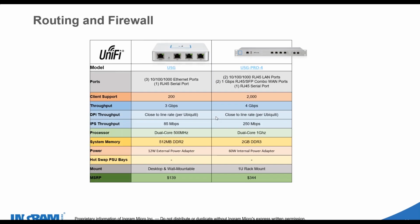Next on the Unifi line card, firewalls and routers. Now there used to be a third option over here, so I apologize, my graphic is a little cut off here. They did just recently discontinue the 10 gig option. They're currently working on developing a new one. So for the time being, we have the standard USG, which is kind of a small, about the size of a home wireless router you might have at home. It does not have wireless built in, however. It is made for SMB customers, home office users, stuff like that, because you will need to add a wireless access point in order to have Wi-Fi.